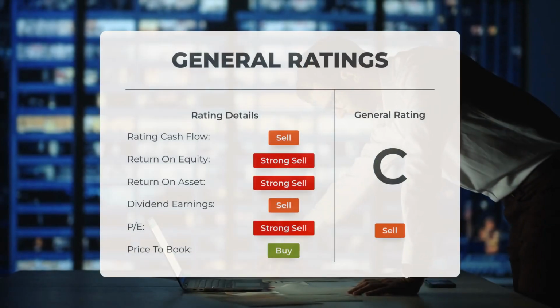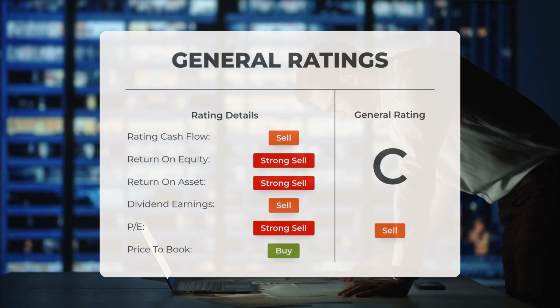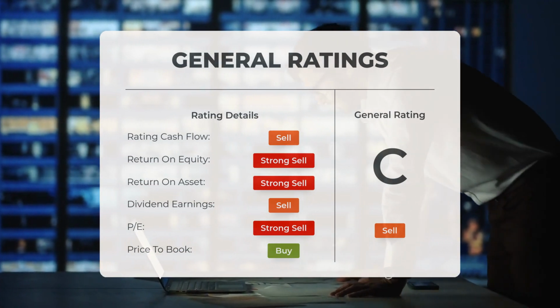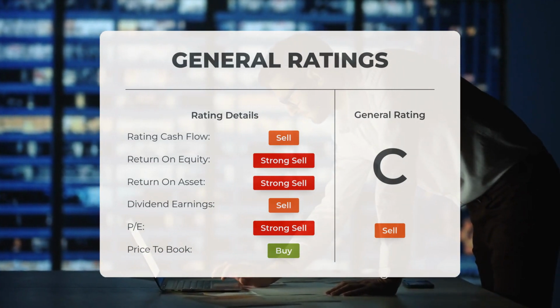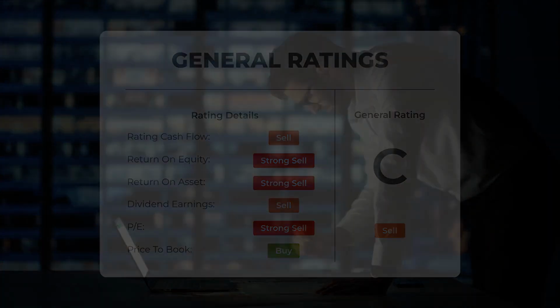Analysts have assigned a general sell rating to Intel stock. They consider the price-to-earnings ratio to be a buy and the price-to-book ratio also a buy. In terms of return on investment, the analysts have rated the stock as a strong sell.